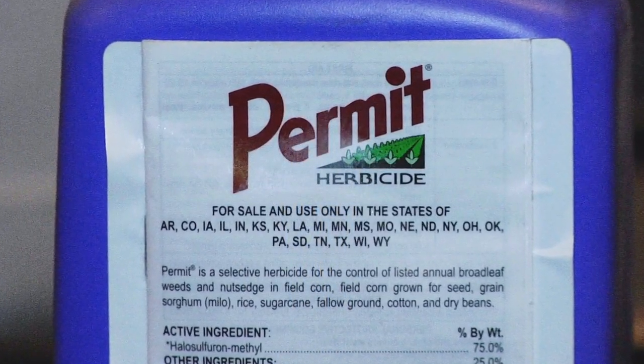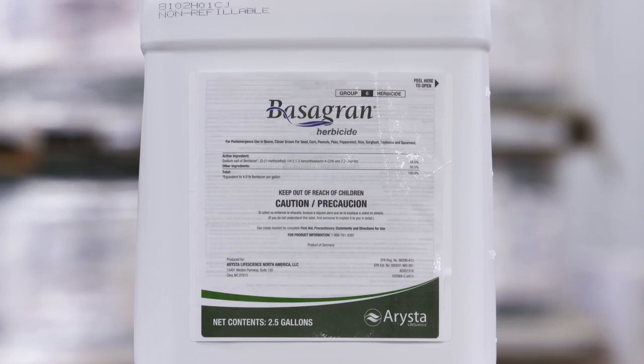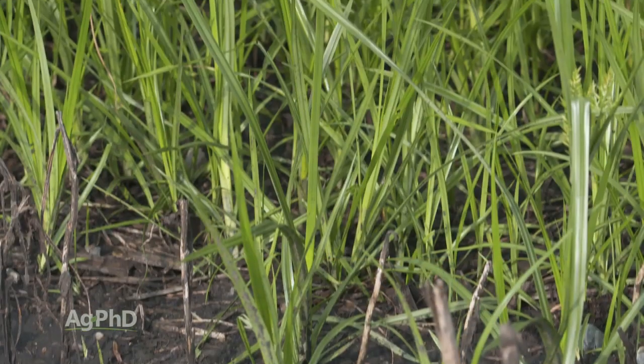One last product I would mention is Permit. So Permit can be used in corn. Basagran can be used in corn or soybeans. Dual can be used in corn, soybeans, and a number of crops. So you do have some options.